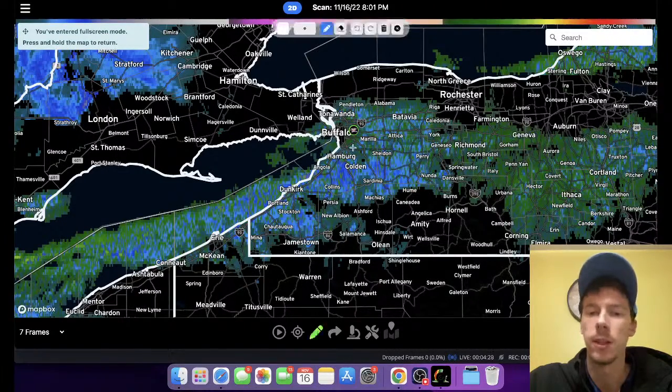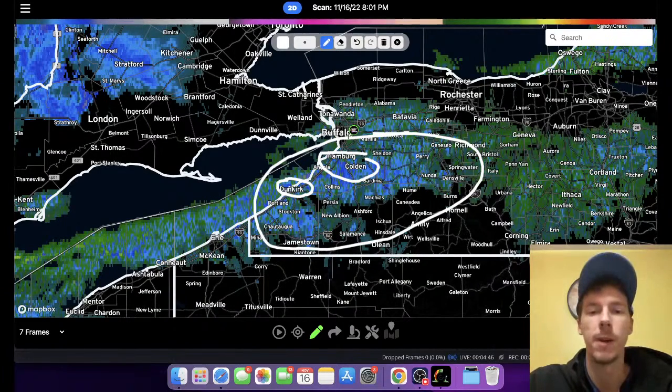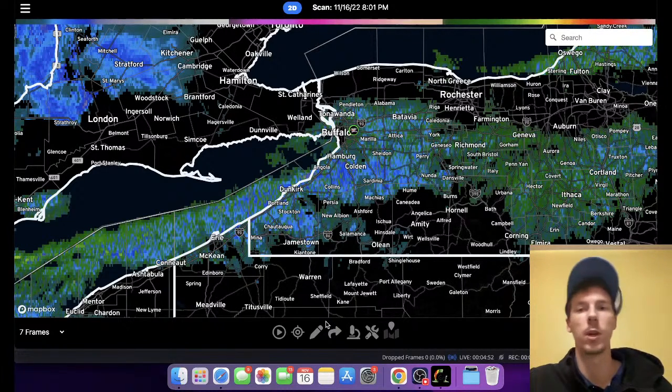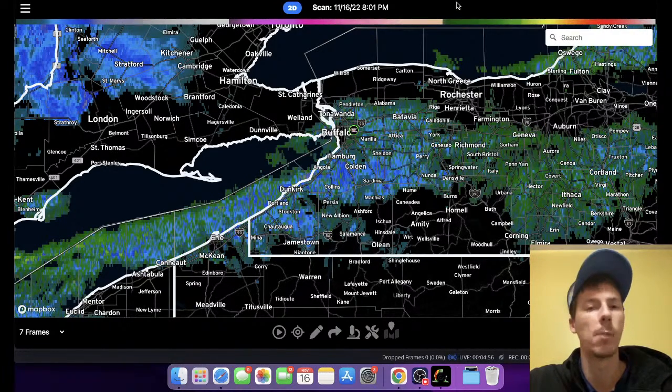Now this doesn't look significant, but snow on radar doesn't usually look very significant. And we do have the gate reflectivity filter on Radar Omega turned on, so we're filtering out those lower returns. But we've got some pockets of moderate snow in areas like Dunkirk, Hamburg, Colden, not far from here, in fact just south of where we're at. I've actually debated whether we should be heading down there right now to cover it, and that's still up in the air. I might wait a couple of hours and then go out just to sample that.